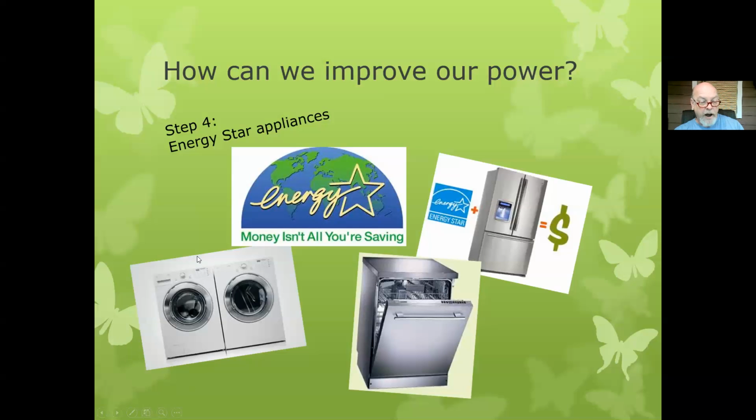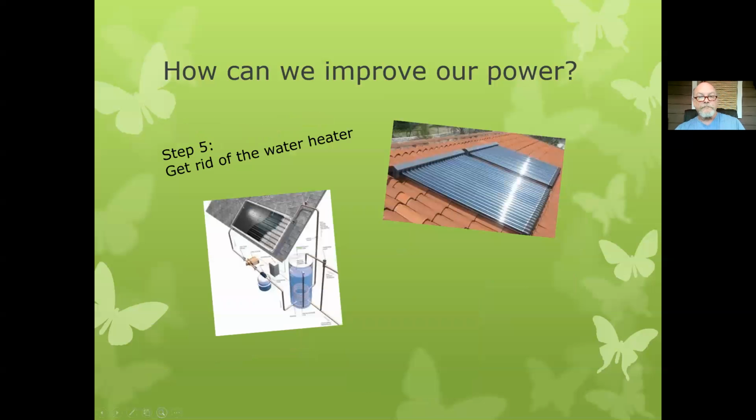Now, when you're talking about a dryer, I don't care what brand dryer you get, that dryer eats up electricity. The dryer, the stove, the oven, and your water heater are the biggest energy consumption devices that you have in your house. When you turn it on, you can watch that meter just fly around, because anything that uses 220 volts rather than 120 volts is going to use some energy for sure.